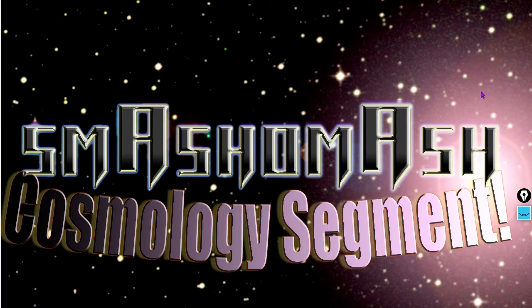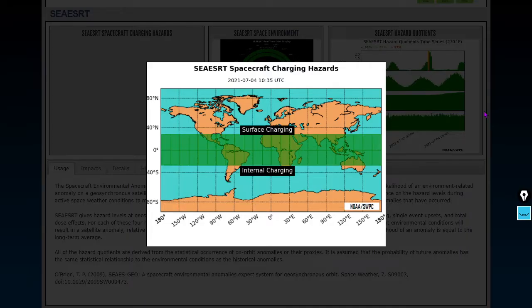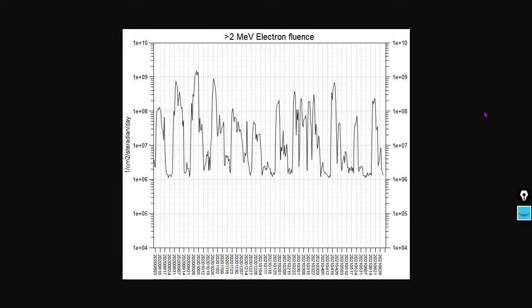That's today's cosmology segment. Let's get back to the daily space weather. We needed a little break to talk about cosmology before returning to the local environment. So electrons can charge satellites. Electrons surround planet Earth, and they give us insight into Earth's magnetic field. Here are the charging hazards. We see none.